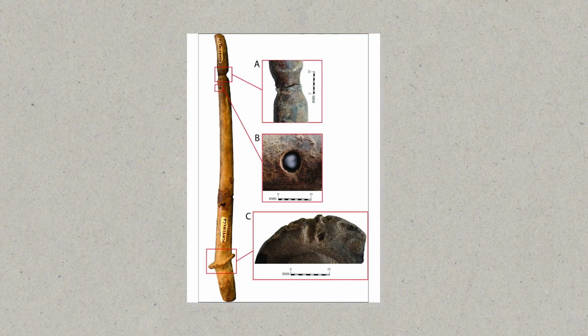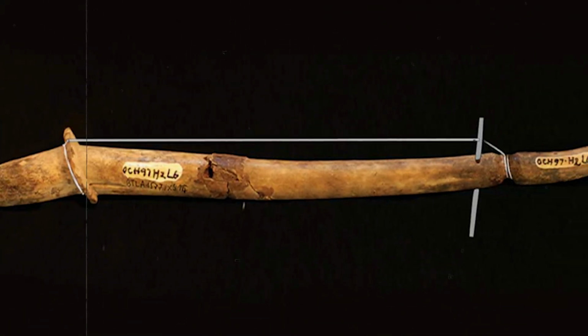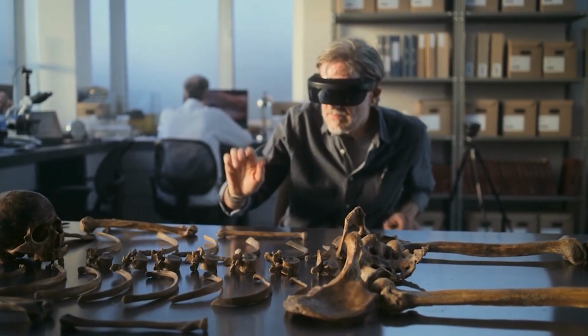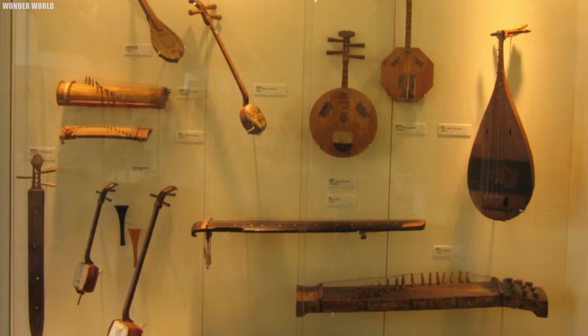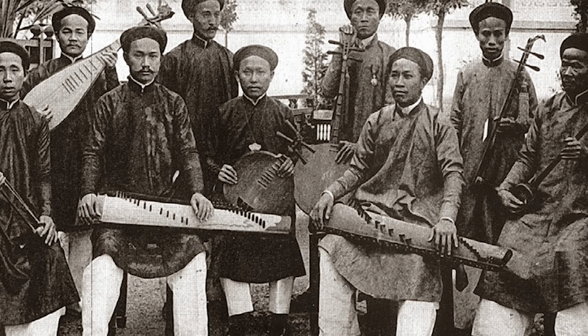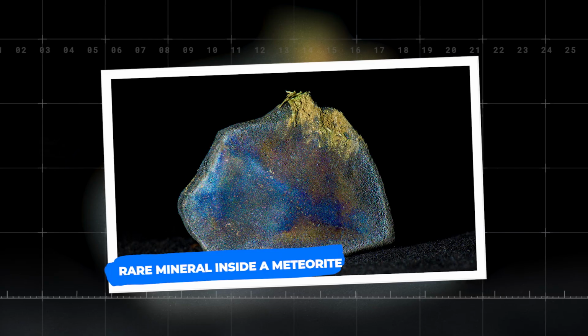One antler had a round hole at the end, which might have held a peg to tune a string. The other had grooves where a string could have been attached. The researchers think these antlers were early string instruments, similar to modern ones used in Vietnam today. This discovery shows that music in Vietnam goes back a very long time and is connected to the country's deep history.